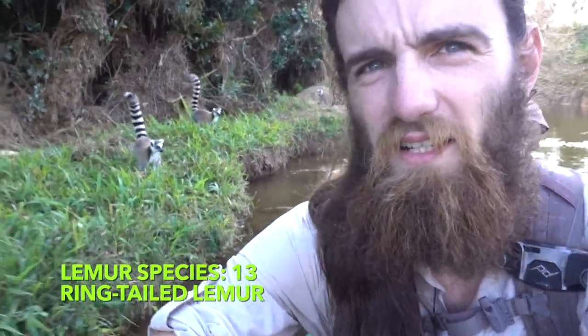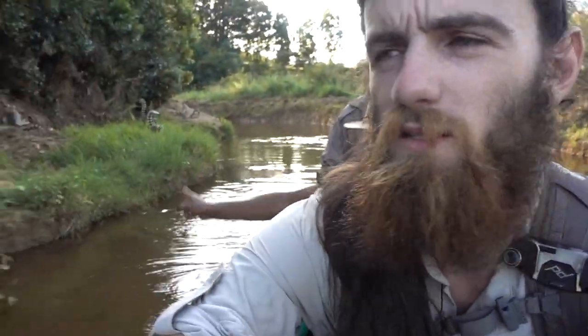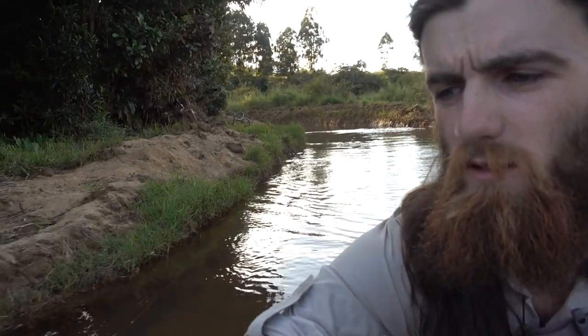Ring-tailed lemurs, another species, not native to this area, but they are rescue lemurs. Commonly found, is it the south they're found in? Yes, south of Madagascar. But because they are being rescued from villages, from people having them as pets, they have adapted well to this environment here in the central to north and eastern areas. Although not the natural environment, it's brilliant to see another lemur, the common one we recognise from zoos all over the world. Really, really nice to see.